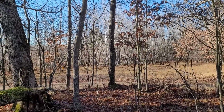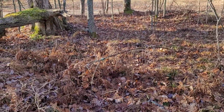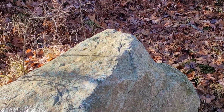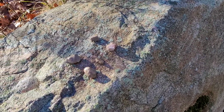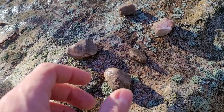So we're off to the side of the gravel trail here. Found this really big boulder of granite. Figured that'd be a good spot to take a break and show you some rocks here that we found. Some pretty cool stuff.